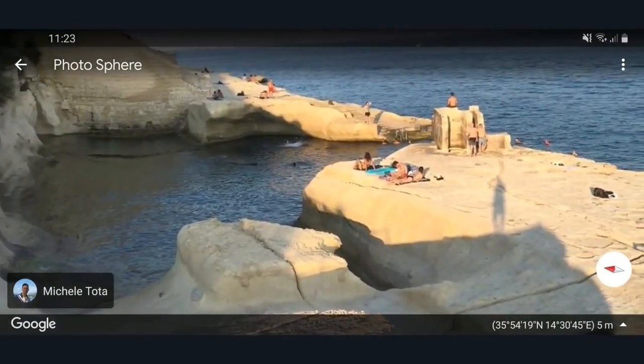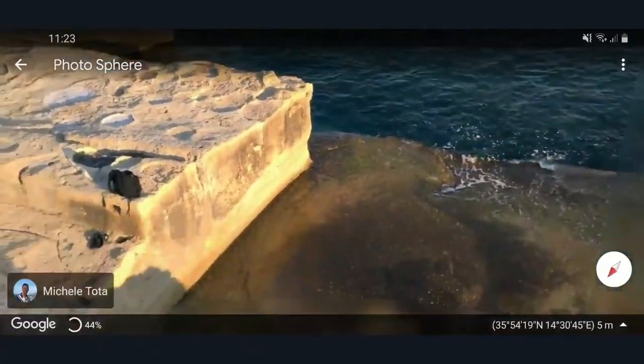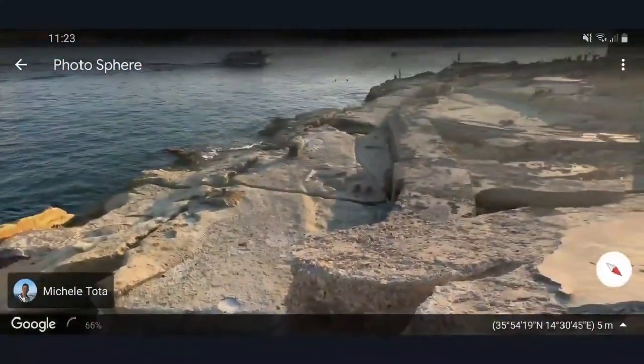So this is Tinny Point. This is another fault. A lot of right angles. This is not open to the public, but we get in. There's a shaft.